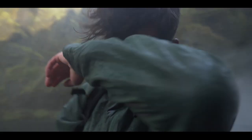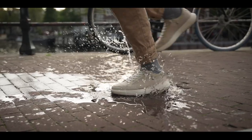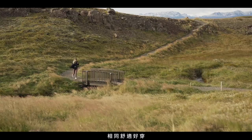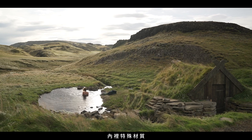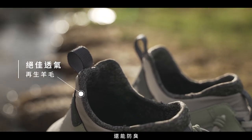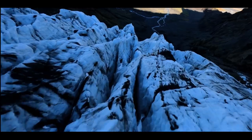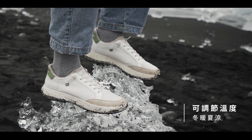With patented H-Dry membrane technology, Geyser is 100% waterproof, keeping your socks dry from outdoor to urban. It comes in two styles with equal performance. We've added wool to the interior lining to give you next-level breathability and odor resistance. These combined technologies keep your foot temperature under control, come rain or shine.